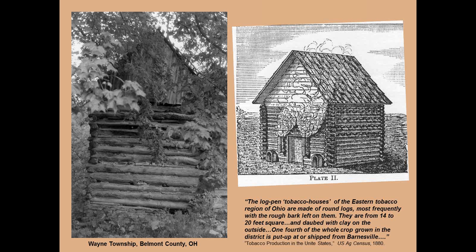This is an example of the flue-cured tobacco barns that you still see, although in declining numbers, in far eastern Ohio. Smaller farms, obviously, but some of those valley floors like Captina Creek in Belmont County, some of the other bottomland was very fertile, very productive for tobacco, and this was flue-cured like they do in North Carolina.